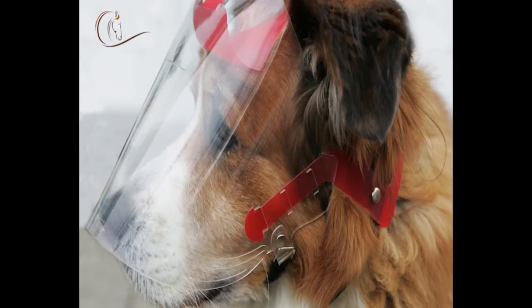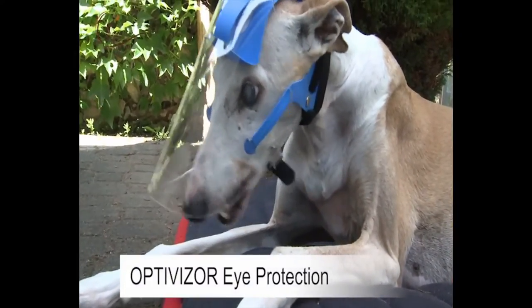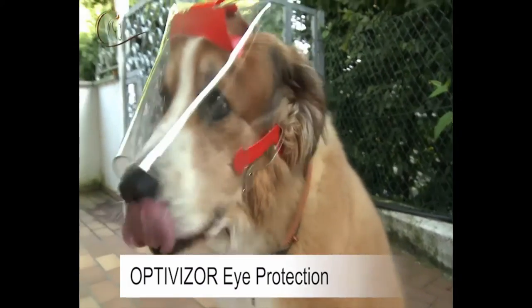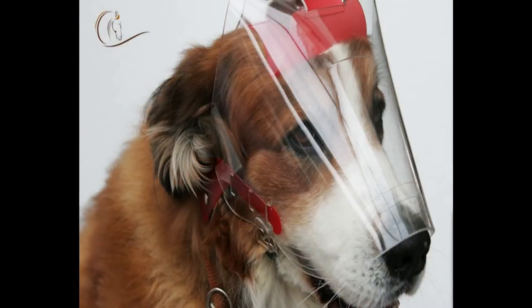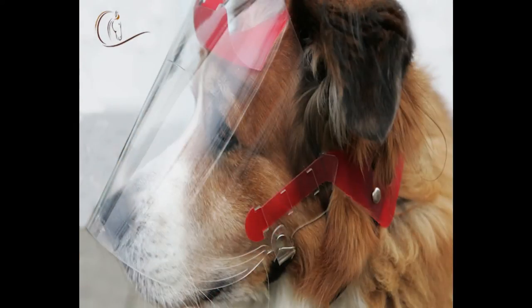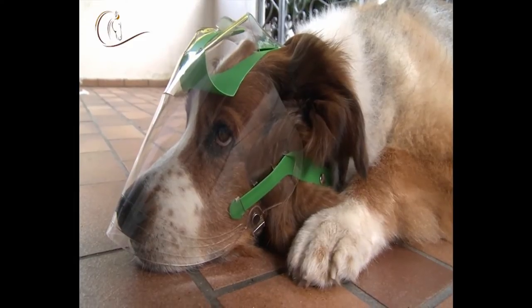It protects the eyes when injured or after an operation, in case of UV or photosensitivity, or preventatively as for police or search dogs. While enjoying a full view, the dog wears very little weight on his head as the Optivisor is made of lightweight, flexible, and clear PVC. It folds around the face like a visor.